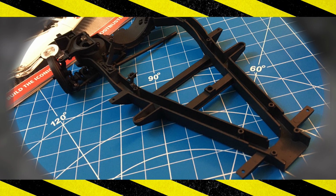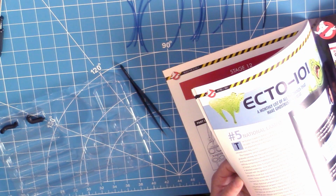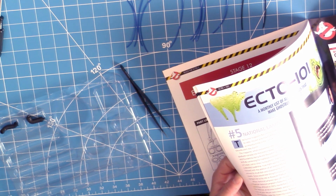Oh, honey. Oh, God. Look what's in the next issue. Circles. Another tire. No, I don't want to do another tire. I'm tired of tires.